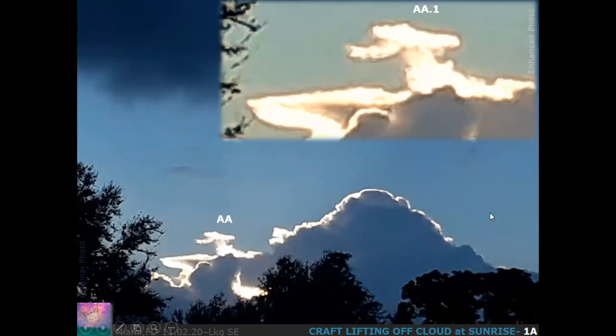So see what you think is going on there. Then we've got cloud lifting off at sunrise, and here now I'm not sure if that was the same craft and it morphed, or now we have a different one. But look at this at A8.1. What the heck is going on here? But it definitely looks like this would be like a windshield, and that would be the front of the craft. And again, I don't know what's going on. See what you think is happening.